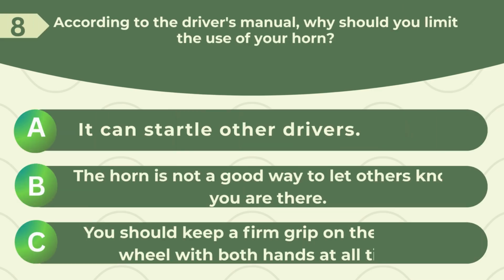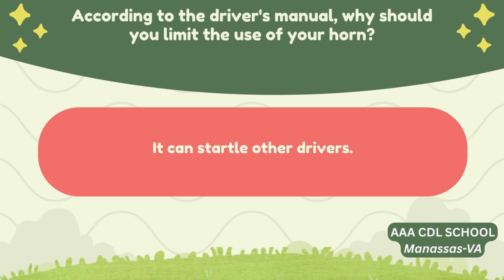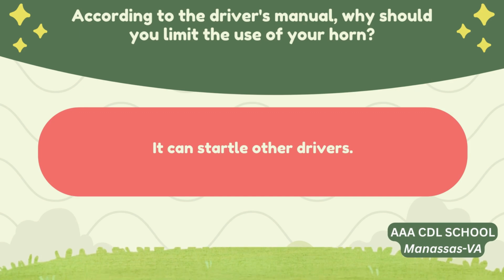According to the driver's manual, why should you limit the use of your horn? A. It can startle other drivers. B. The horn is not a good way to let others know you are there. C. You should keep a firm grip on the steering wheel with both hands at all times. Correct answer: it can startle other drivers.